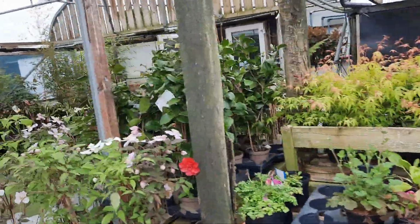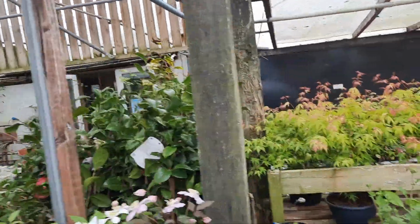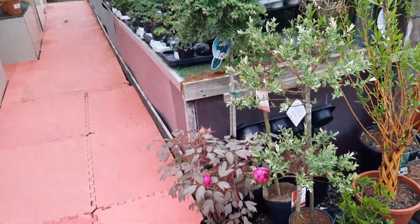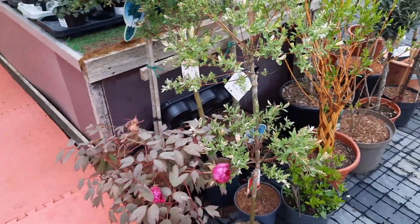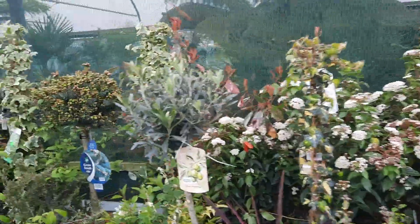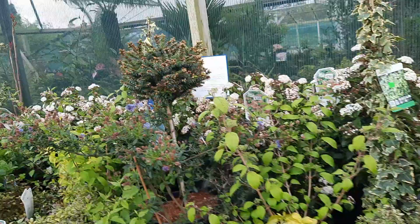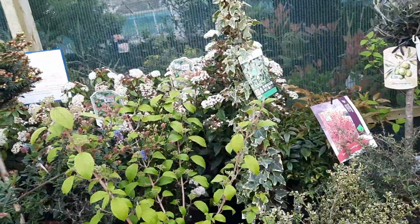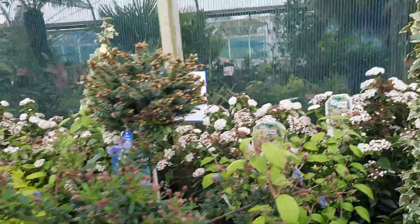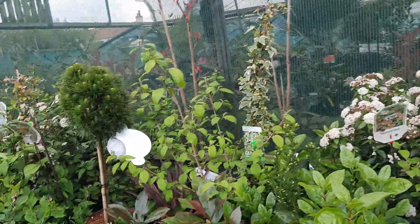Yeah, some Montanas there, £12 bigger ones. And some more camellias there. Tree peonies, they're coming up nice. That's a purple one. And then just shrubs, hollies, ilex, ivies, tall ivies like that. Some ceanothus, viburnum, deutzia.